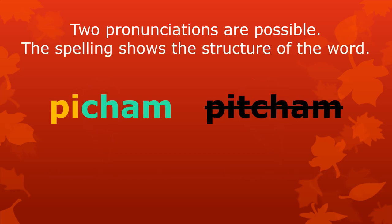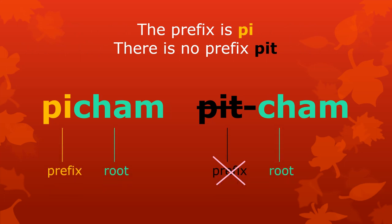So, two pronunciations are possible, but the spelling shows only the structure of the word. That is why we write it like this, and not with an extra letter T. The prefix is P. There is no prefix P in Atong. So the spelling in black is wrong.